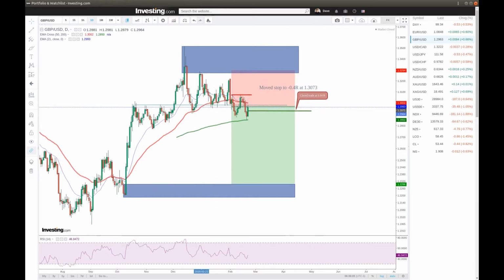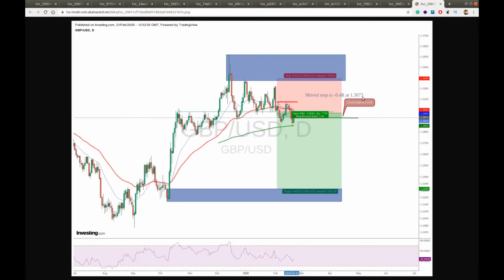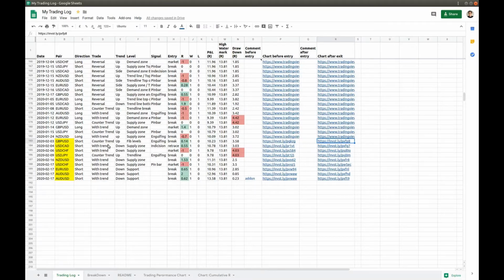So let's have a look at my log and see what the chart looked like when I actually closed the trade out. So let's open that. Here you can see this is how I log my trades. At this moment in time I took a snapshot of the chart, and you can see the candle was right here where I closed it out. So that's a nice profit of 0.14. In total this week I closed out all these trades for about 3.5 R, which is quite good.